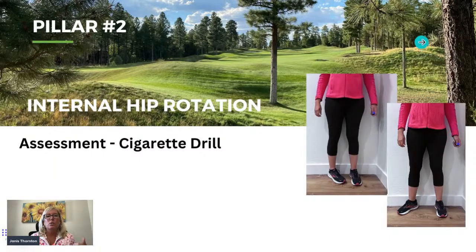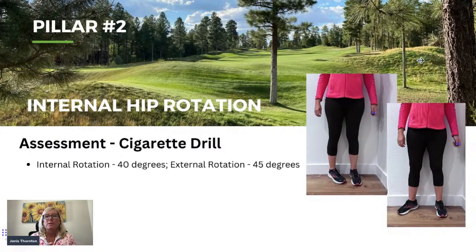So this is a great drill that you can do. If you have online clients, you can do this drill with them. If you are in person, obviously you can do this. It's called the cigarette drill. You probably have seen this one. It's a great way to assess internal and external hip rotation. So for internal rotation, we want our hips to be able to do 40 degrees at least. External hip rotation, we want 45 degrees.